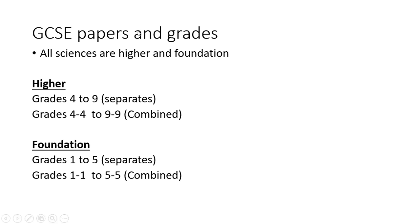On the foundation papers, they will get, for separate sciences, grades 1 to 5, or in combined science, a 1-1 to a 5-5.